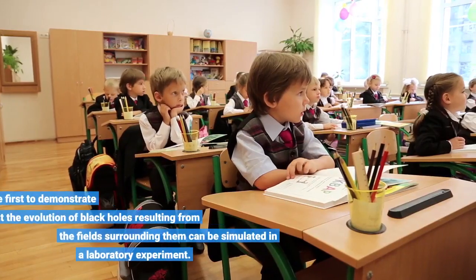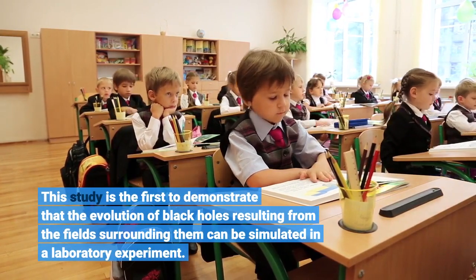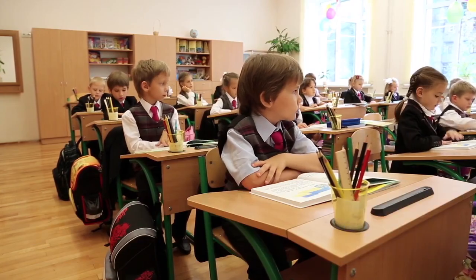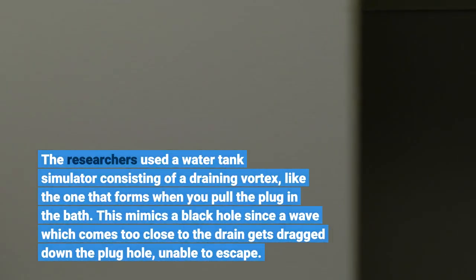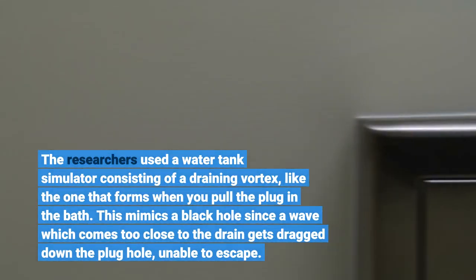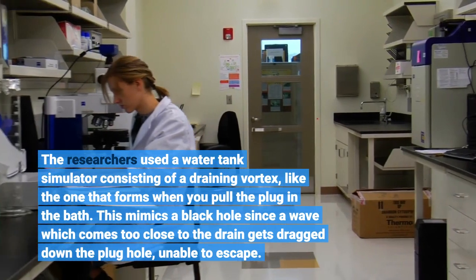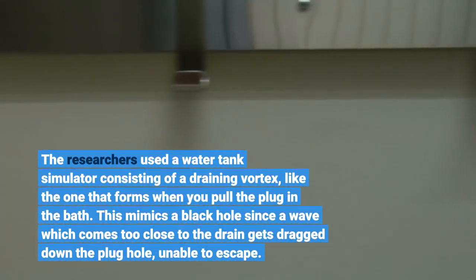This study is the first to demonstrate that the evolution of black holes resulting from the fields surrounding them can be simulated in a laboratory experiment. The researchers used a water tank simulator consisting of a draining vortex, like the one that forms when you pull the plug in the bath. This mimics a black hole since a wave which comes too close to the drain gets dragged down the plug hole, unable to escape.